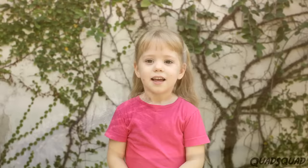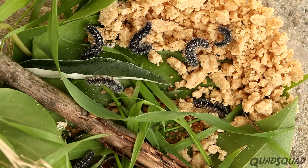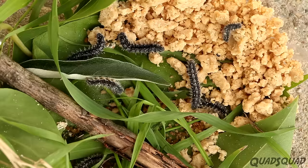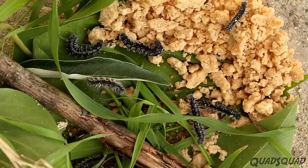A caterpillar will eat and grow until it's too big for its body. Its solution is to get rid of the outer layer, known as the exoskeleton, and get a new one. This process is known as molting. When a caterpillar molts, the layer underneath is a very soft skin. To provide it with more room to grow, it will swallow a lot of air to expand its body. Then, when the new skin is hardened, it will let out the air, giving it more room to continue to grow. This will happen a few times during the lifetime of a caterpillar.